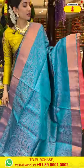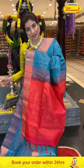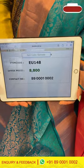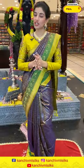The copper color, little copper zari work stripe over the border. Along with that, beautiful peach color pallu. And simple peach color blouse with this saree. Let's see the detailings. The saree code is EU148 and the offer price is 8,800. Click a screenshot and send it to our number. Moving on to the next saree.